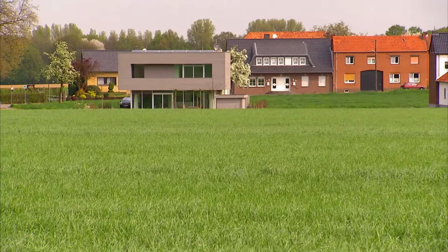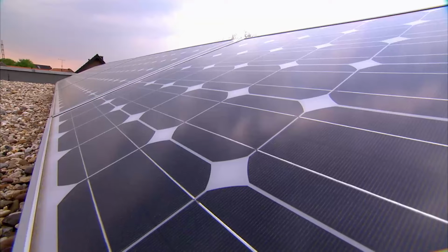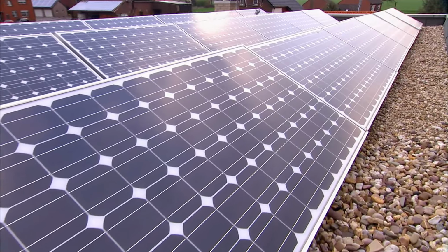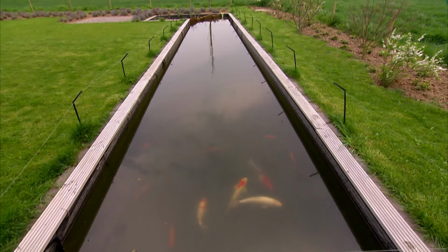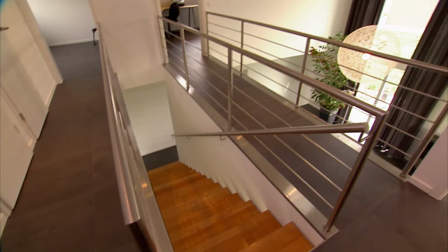Passive solar energy comes from the large triple glazed windows throughout the home. And on the roof, 20 photovoltaic panels provide the home's energy. I love the reflecting pool, and yes, those are fish. We knew we were headed to Germany, but didn't quite expect the homeowners to be Dutch.